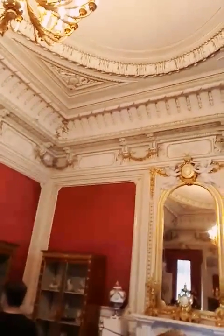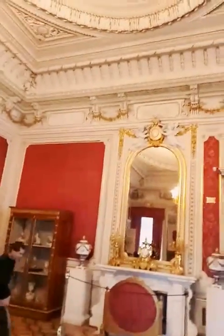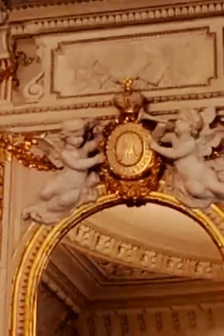So this one is a crimson because of the color. It's also a drawing room of Maria, and above the mirror you can see M&A, Russian M&A, the monogram of Maria. So this one was used mainly for having musical parties. Here they played music, piano, of last Tsar Nicholas II.